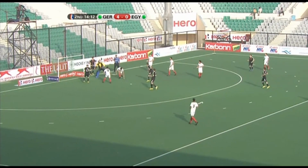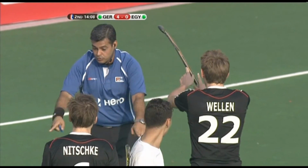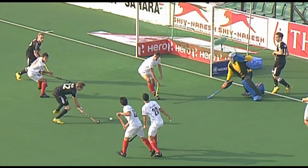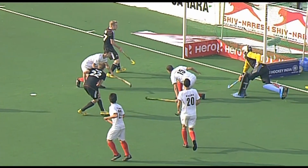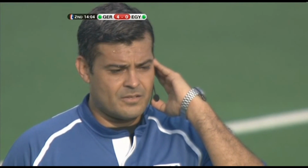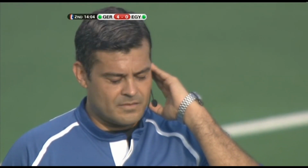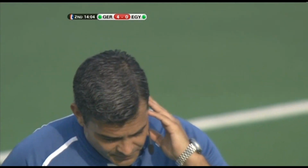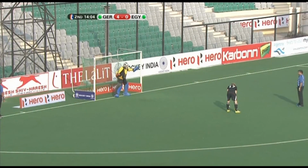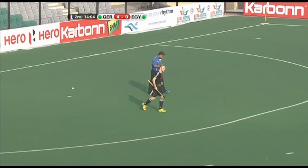At the moment, some defending to do, going straight onto the foot, but also deemed as a high ball. Looking to refer it. Decision is a penalty stroke to Germany. The ball was not dangerous, and it was a shot at goal. Okay, perfect. Thank you. And an easy conversion.